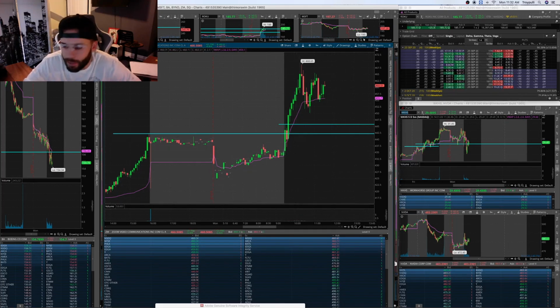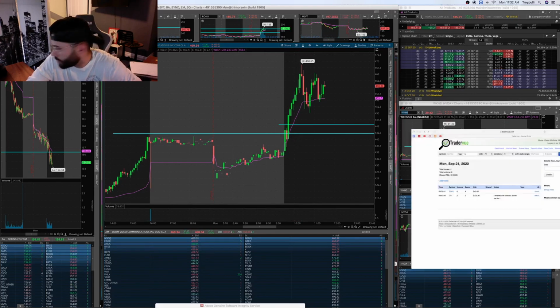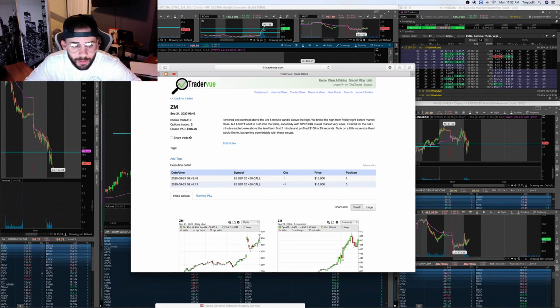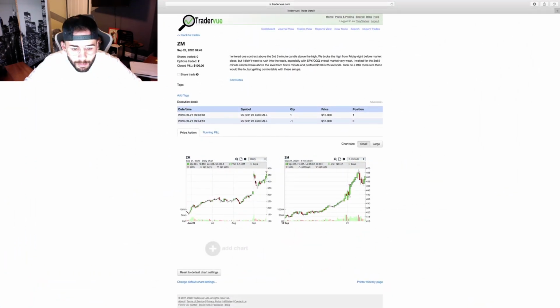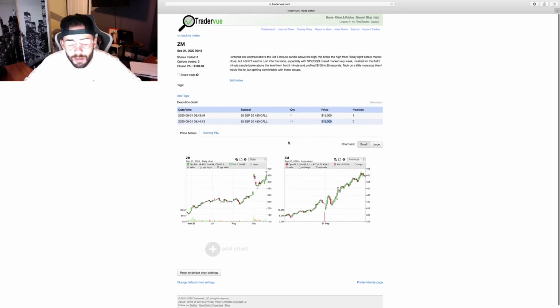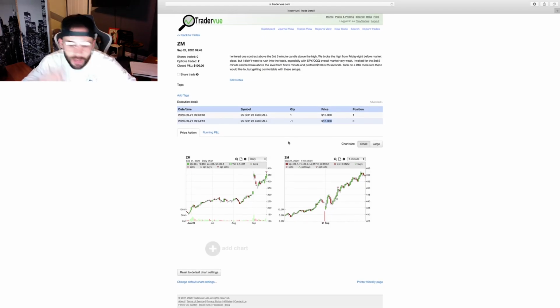I was very happy. We can go to my trader view. Trader view is where I import my trades. As you can see, this is the play. We'll look at it on the 1 minute chart. I entered this candle right here at 9:43:48. It was $15 for the contract, so I paid $1,500. And I sold 25 seconds later for $1,600. So I made $100 profit in 25 seconds, which I'm pretty happy about.